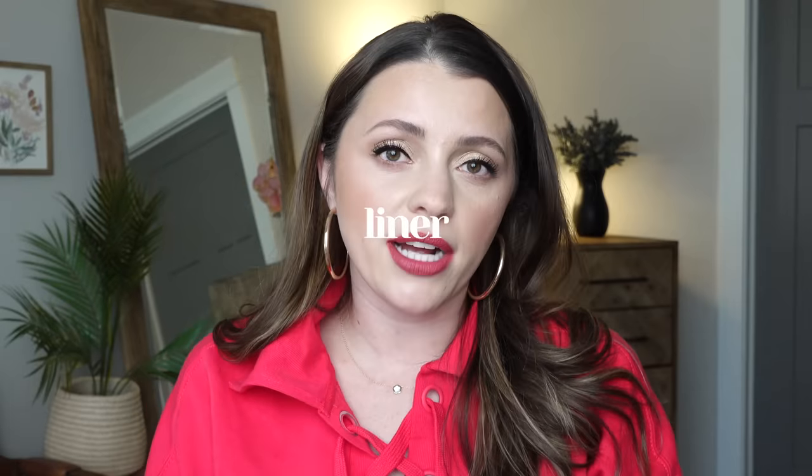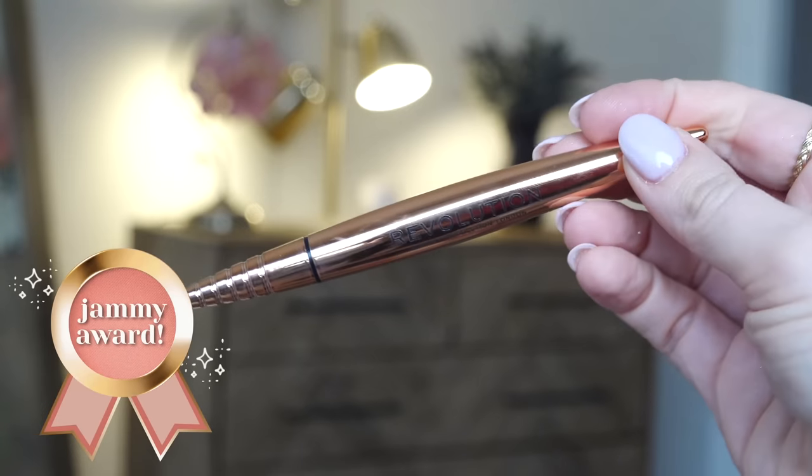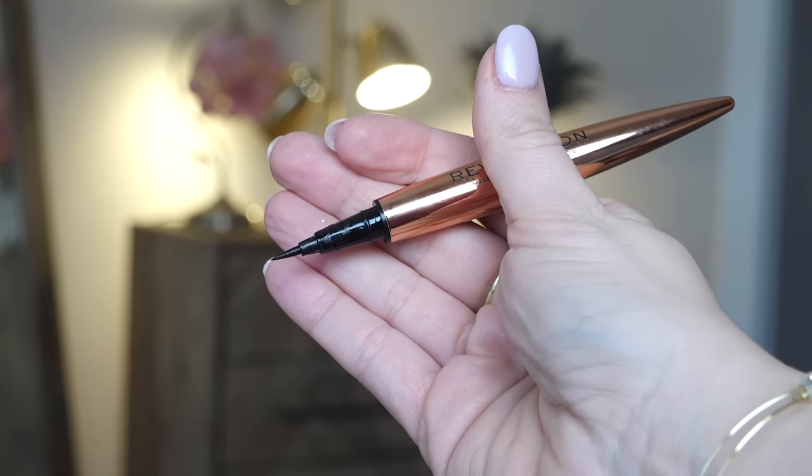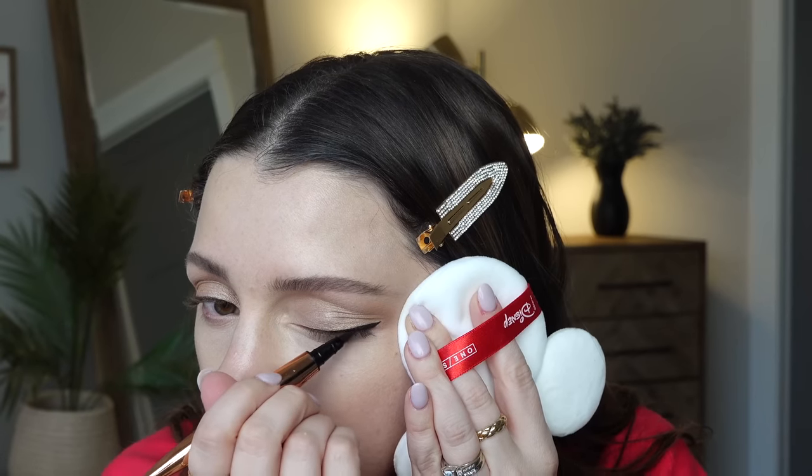So liner wise, I don't have a pencil liner to recommend. It always wins, but the Revolution Renaissance Flick Liquid Liner is still a favorite. I continually repurchase it. It does the blackest line. It is so easy to use. It stays on all day. I just love it. It's so easy.